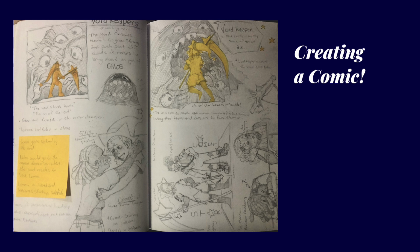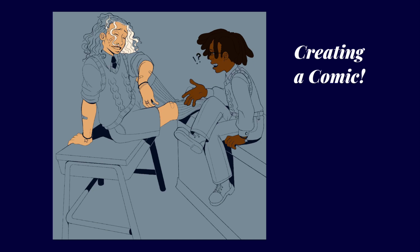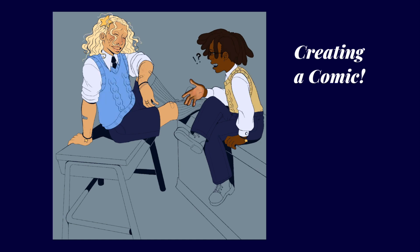mirror dimension, and the void would use people's insecurities to sort of beckon them through the mirror and then eat them and their souls in order to grow stronger and push past the boundaries of the mirror world into the real world. And two boys, Nico and Lonnie, would have to fight and save the people before they're fully eaten and stuff. So I did some character design as well.